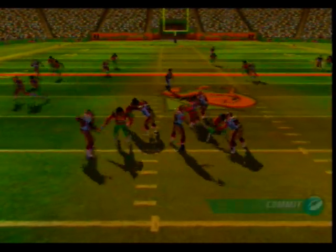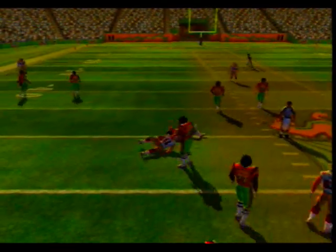Hatchery, the motion man. With the pass, and he makes the grab. Gonzalez gets the reception. A 7-yard gain. It'll be third down now upcoming.